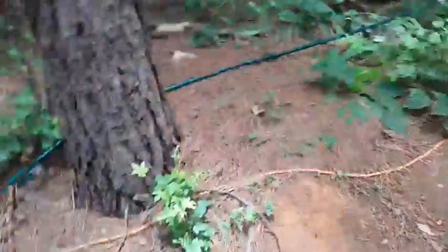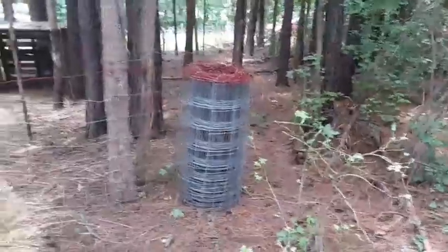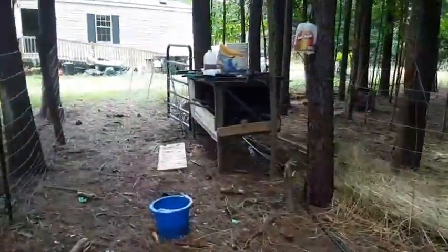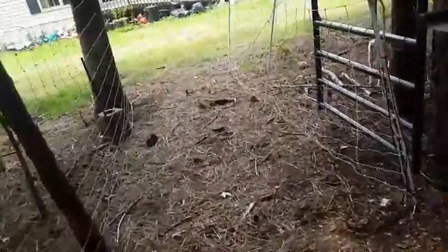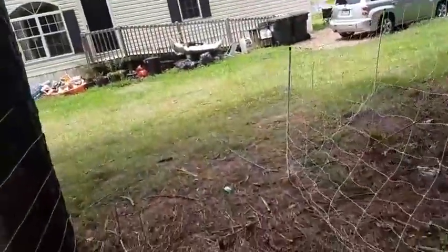Sorry about that. I do have a little chest cold. Trying to get over that. But we're going to try to use the rest of this wire for the garden. I just got to buy the posts. I've been trying to sneak some out of work. At least 8. But with the HHR, I can't fit them in there.